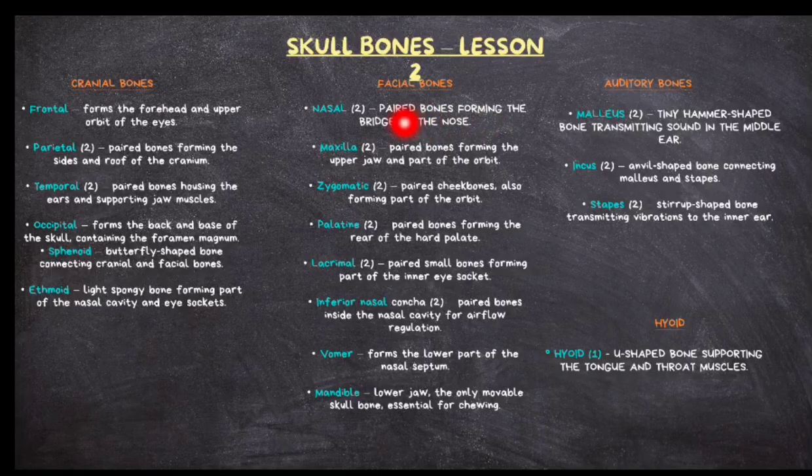The nasal bones, 2 small paired bones, form the bridge of the nose, subtle yet vital for airway structure. The maxillae, or upper jaw bones, are paired and form the floor of the eye sockets, as well as the roof of the mouth. They also anchor the upper teeth, supporting the mechanics of chewing. The zygomatic bones, commonly known as the cheekbones, are paired and form part of the lateral walls of the orbits. They're crucial for facial contour and muscle attachment.